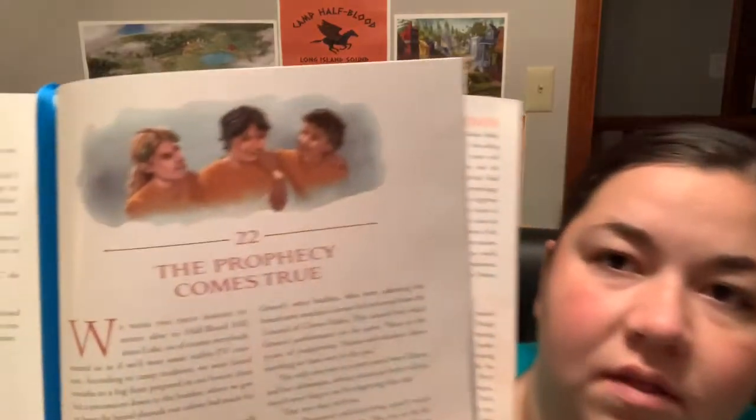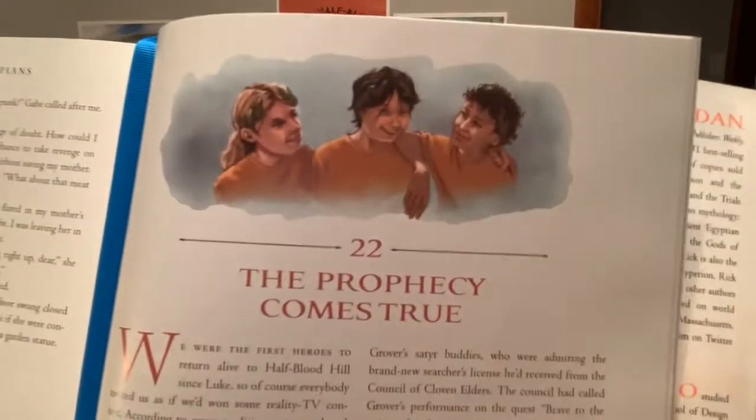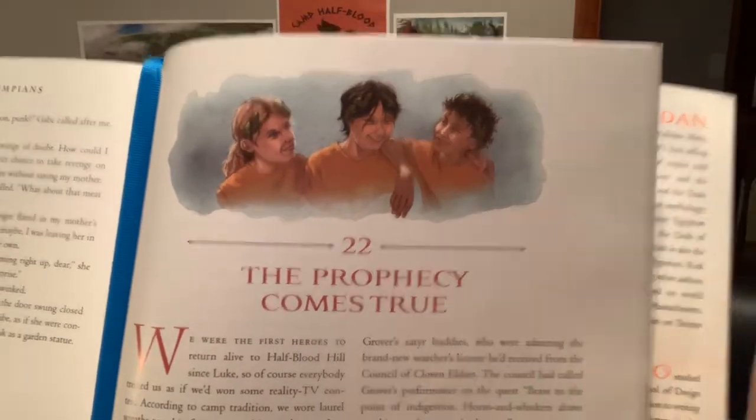Chapter 22, The Prophecy Comes True. So, what is the tradition for campers to return from quests? There were a couple different traditions. What was one of them? Well, the campers get laurel wreaths, which we can see in this little picture, on their heads. They look like little crowns of leaves made out of laurel trees, I believe. That's what champions used to get in the Olympics back in the days. Long time ago, like the first Olympics.